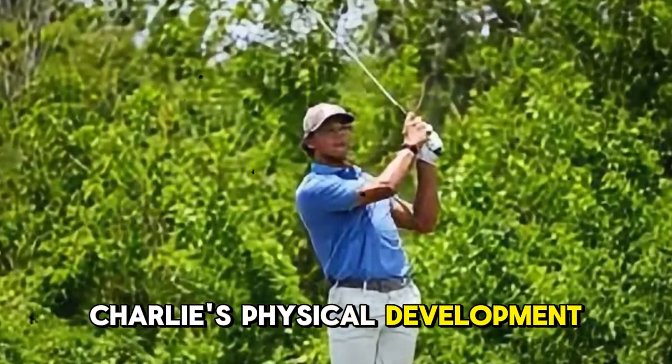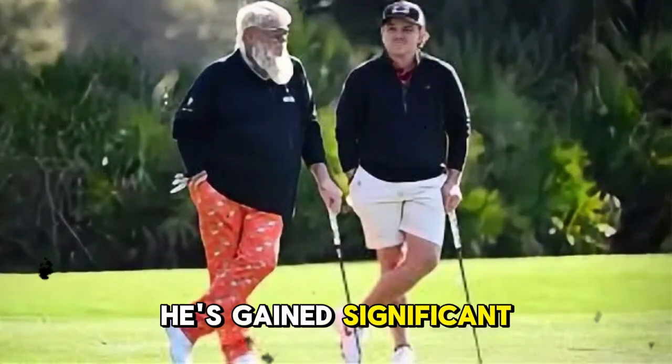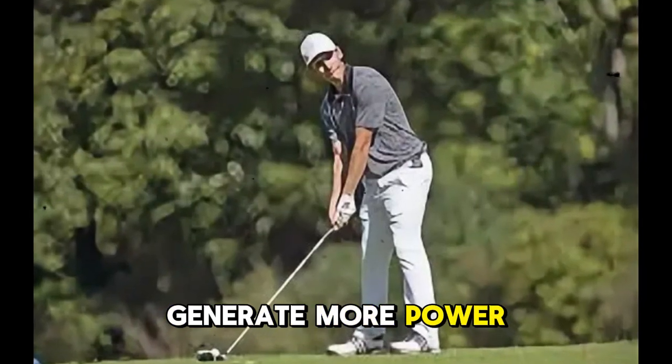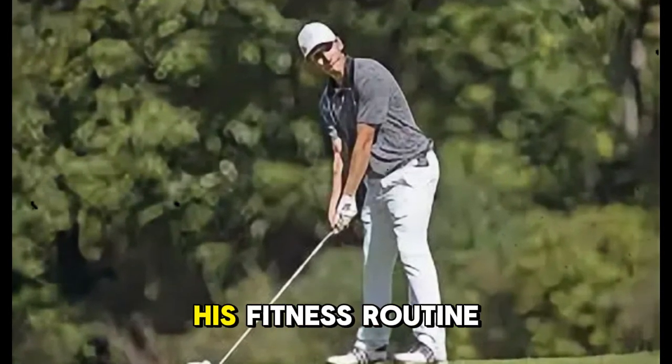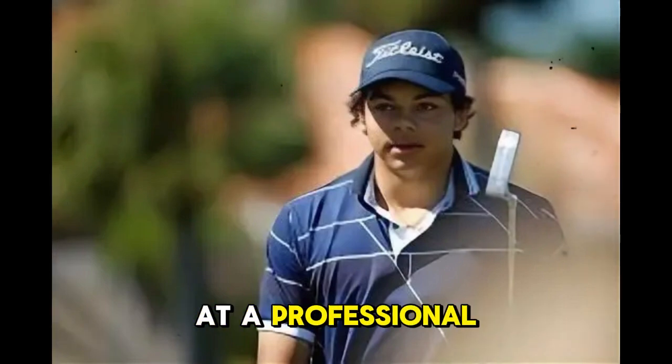Charlie's physical development has also supported his swing evolution. He's gained significant strength and flexibility, allowing him to generate more power while maintaining control. His fitness routine, influenced by Tiger's approach, is already at a professional level.